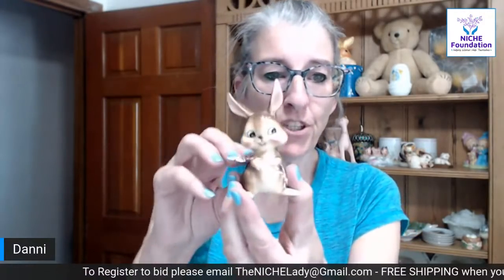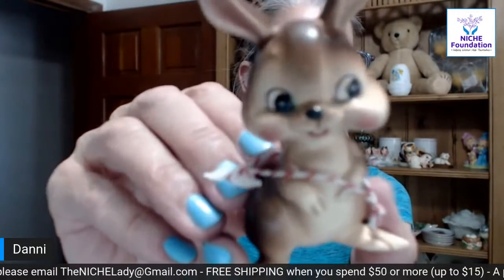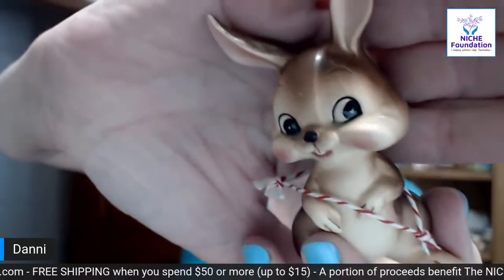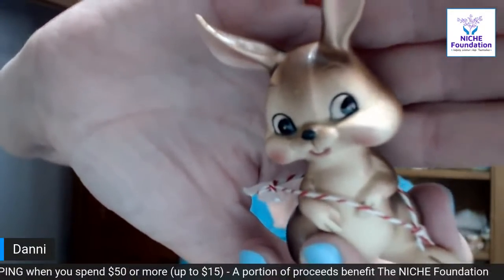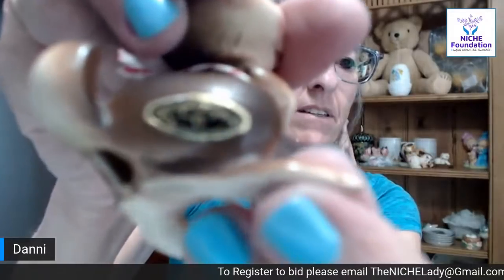So you're gonna get three Joseph Originals bunnies. You heard me talk about Joseph Originals. These are the ones with the black eyes. These are the older version. Now this little guy was another casualty of the trip. He did get a little boo-boo on his ear. Here's his little tag. Okay, but you're getting three in this lot.